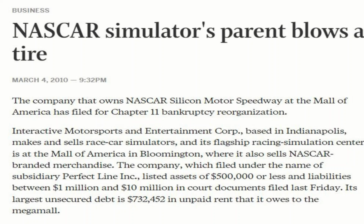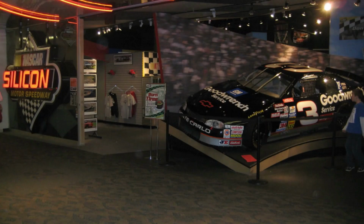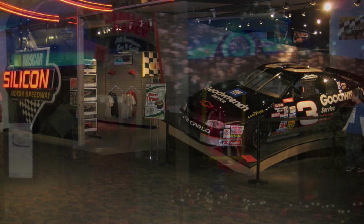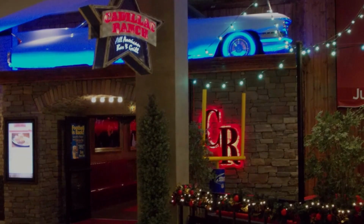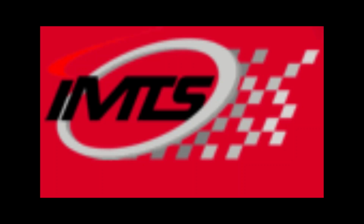But of course, this would have been a way too happy of an ending for them, as things were about to go horrible heading into 2010. In April of 2010, IMEC would file for Chapter 11 bankruptcy. Despite its efforts, it couldn't save itself. And later on that month, the final Silicon Motor Speedway in the Mall of America would close its doors for the final time. Today, their old Silicon Motor Speedway location is now the Cadillac Ranch Bar and Grill. Not too long after Silicon Motor Speedway's closure, IMEC completely folded and fell off the face of the earth.